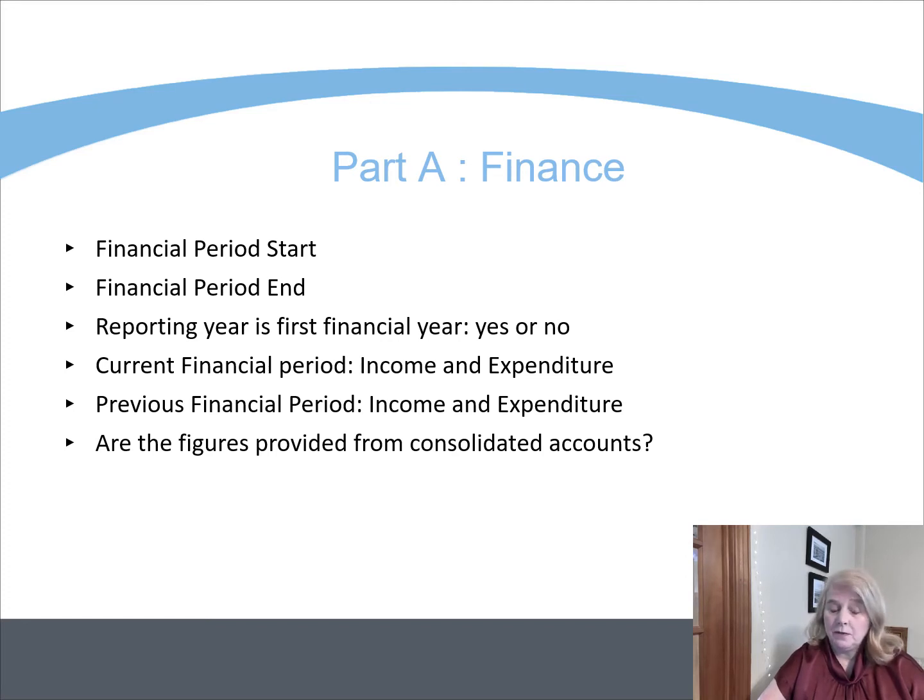There's then a question where it says, are the figures provided from consolidated accounts? Consolidated accounts refers to group charities. So in your case, that's a no. In fact, in the case of most charities, that's a no.